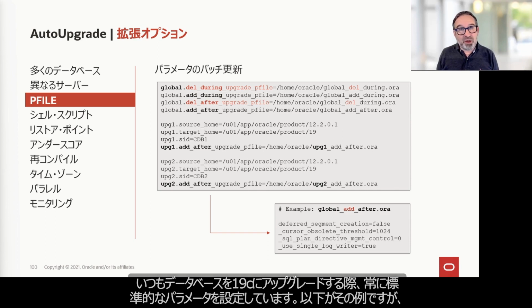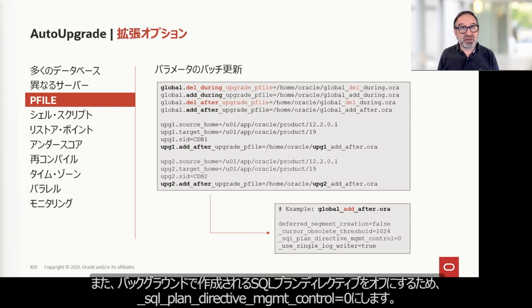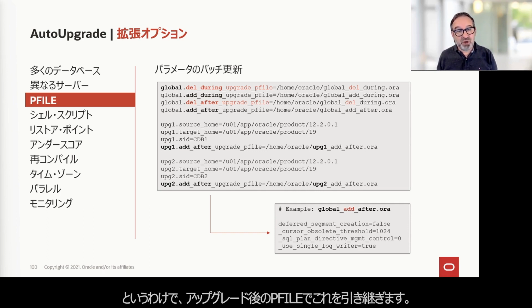I always set a standard set of parameters when I upgrade databases to 19c. And some of the examples I mentioned here below, for instance, the most famous _cursor obsolete threshold, which needs to be set to 1024, different from the default. Or turning off SQL plan directives, which get created still in the background, with _SQL plan directive management control 0. So I pass this on with add after upgrade p file.